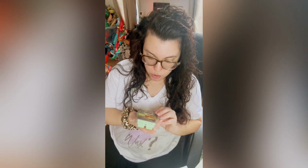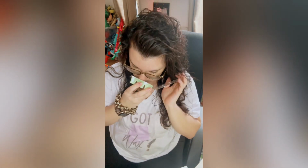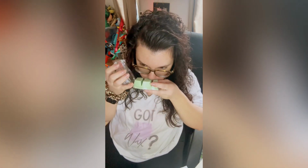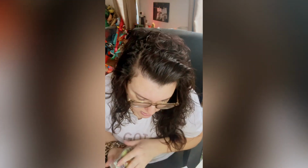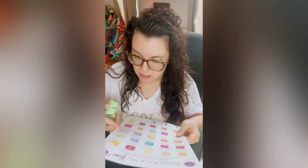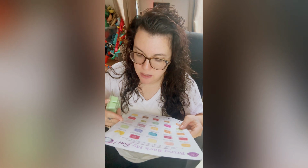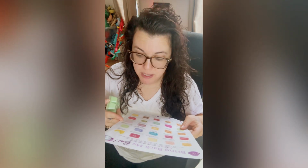The next one is Thumper's Pad. This is from our Disney collection, and it's from Bambi. Oh, this one smells really good. This is like a dewy kind of smell. Yum. Okay, so this one says spring in the air with its awakening. The descriptions on here that I'm reading are really tiny, so it's hard for me to see. Sweep you off your feet and swirl sun-kissed melon and morning dew drops and lush wild moss. It smells really good. This is a good scent.